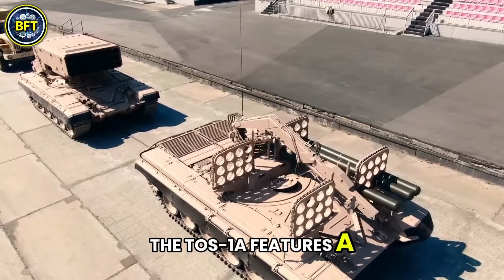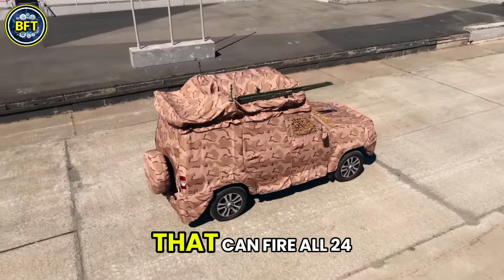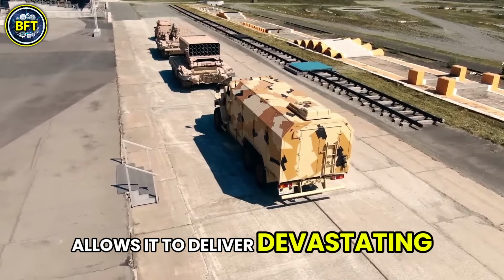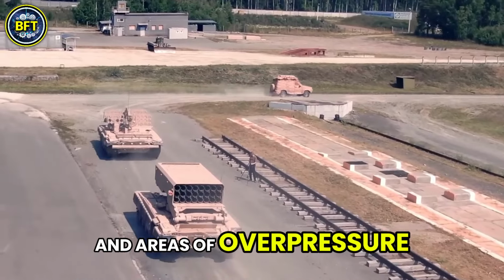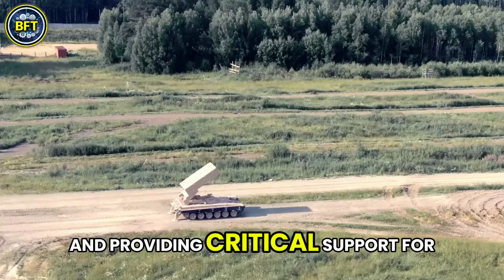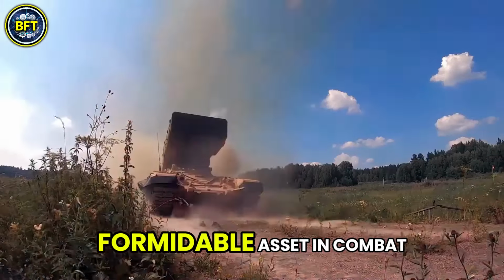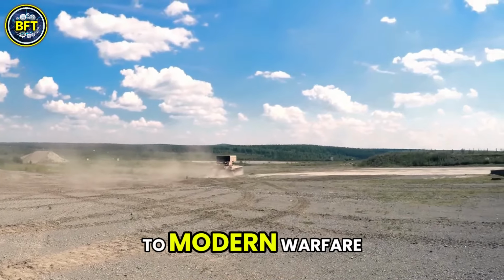The TOS-1A features a multiple launch rocket system with 24 rocket barrels that can fire all 24 rockets within just 12 seconds. This design allows it to deliver devastating thermobaric rockets, which create powerful shock waves and areas of overpressure, effectively battering enemy positions and providing critical support for infantry attacks. Its ability to inflict area damage makes the TOS-1A a formidable asset in combat, demonstrating Russia's distinctive approach to modern warfare.